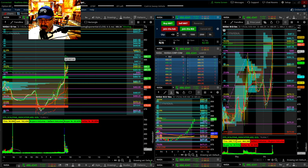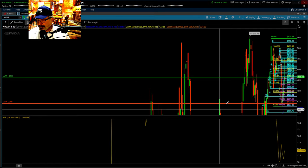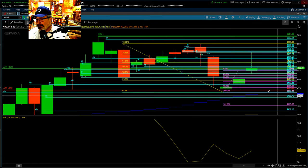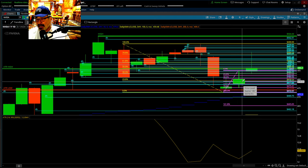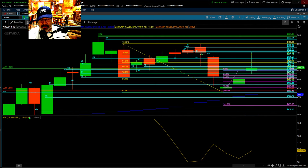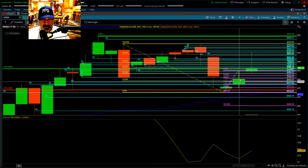Well, this is the RV strategy. You start off with a day chart. You look at where it closed the previous day. You look at the ATR down here, which is $12 on that day. You divide that $12 in half. That's $6 you subtract from the close to get the ATR low, which is that red line. And then $6 you add to get the ATR high.